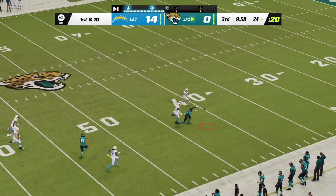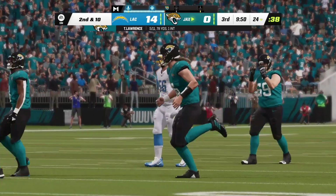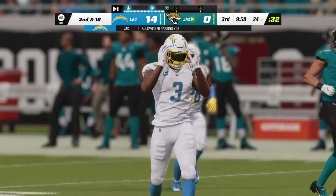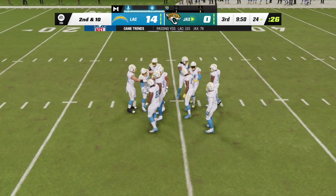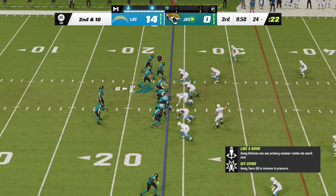Lawrence. And that is incomplete. I'm sure this isn't a novel thought, but maybe run some simpler routes instead of trying to get it all back in one shot. Defense certainly appears to be ready for them. Try and get it back little by little instead of in big chunks. After the incomplete pass, here now is 2nd and 10.